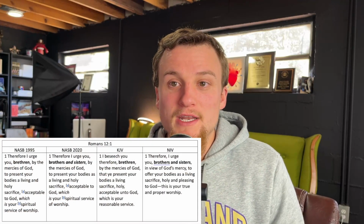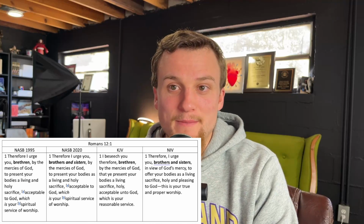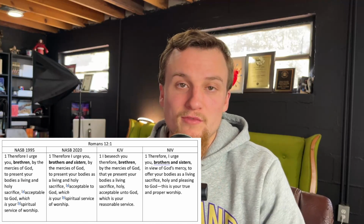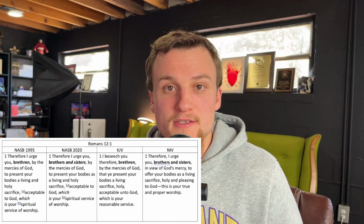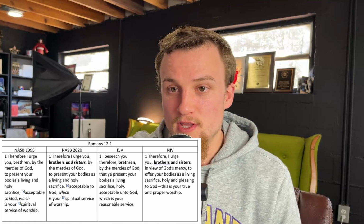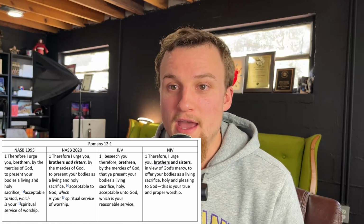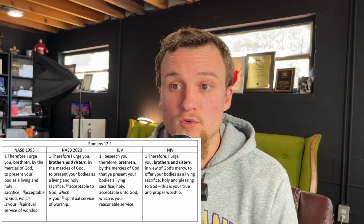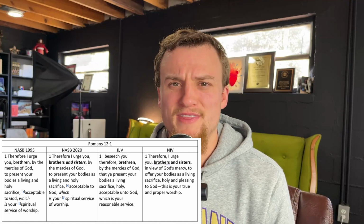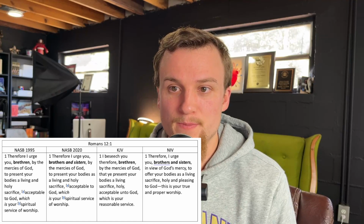Now, where they save themselves here is by putting it in italics. And that's one thing I love about the NASB translations, as we talked about before: they put in italics words that are not in the Greek, but that might be implied by the Greek by the context. And you'll see they have other words in there in italics. So if you read that without the words in italics, it would be more literal, right? "Acceptable to God, your spiritual service of worship." It's like, what? That reads weird, but it makes more sense to say, "which is your spiritual service of worship."